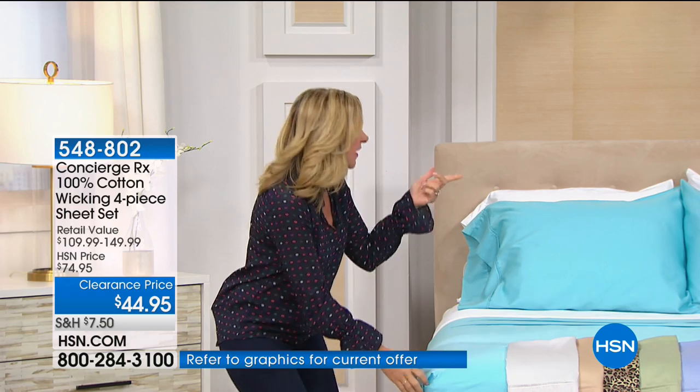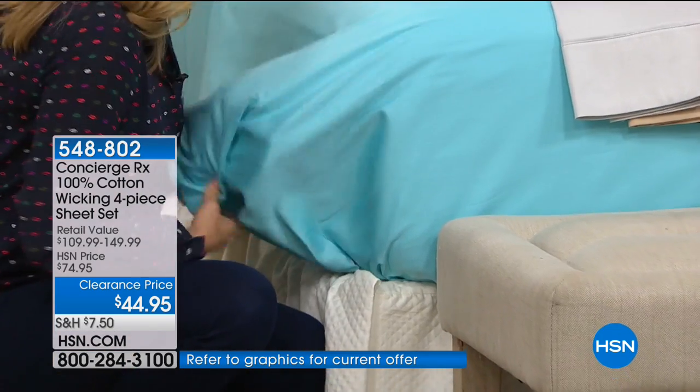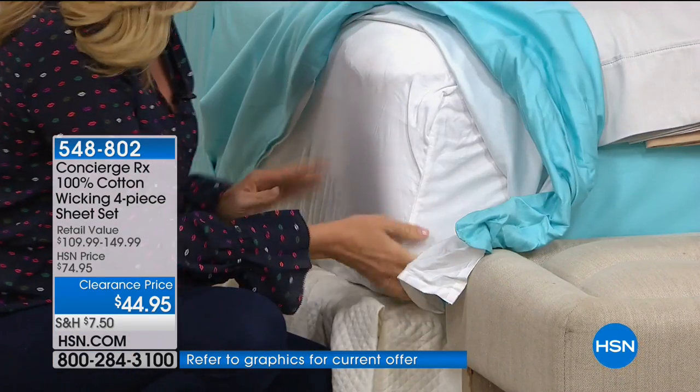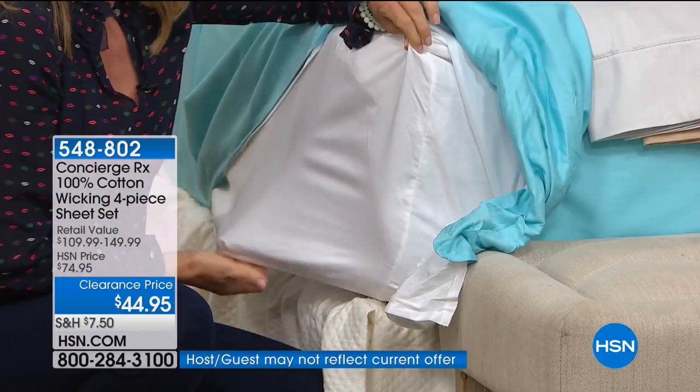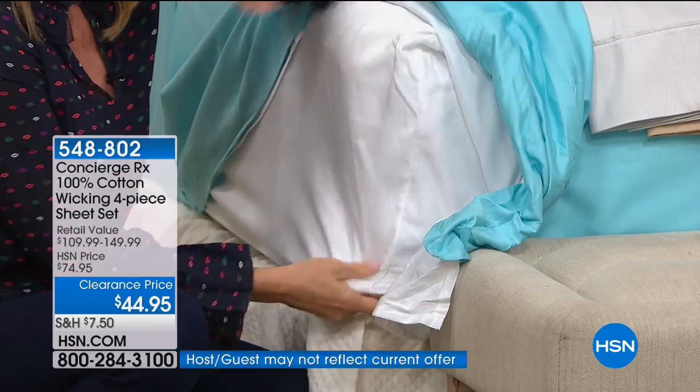I know you have a fiber bed coming up, right? I do. So will this fit over it? It will. It has a nice deep pocket. It has an 18-inch accommodation. The elastic goes all the way around, not just on the corners or two sides.